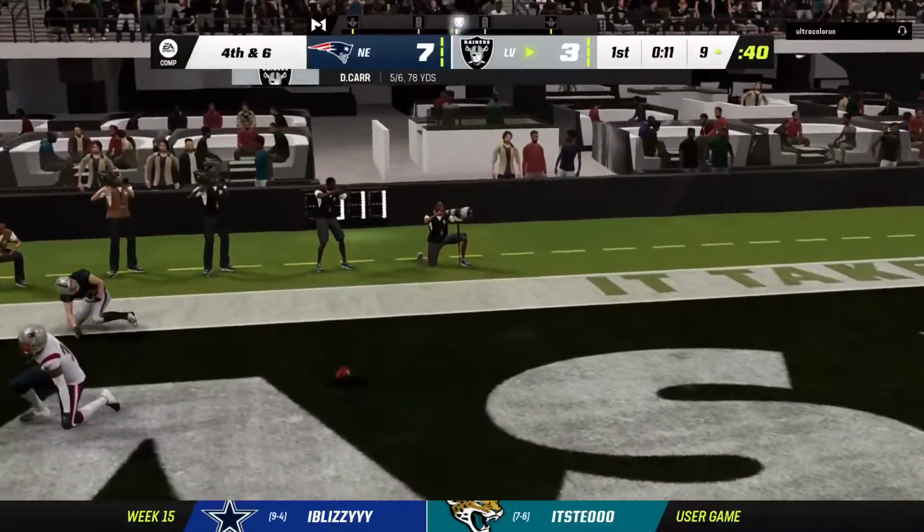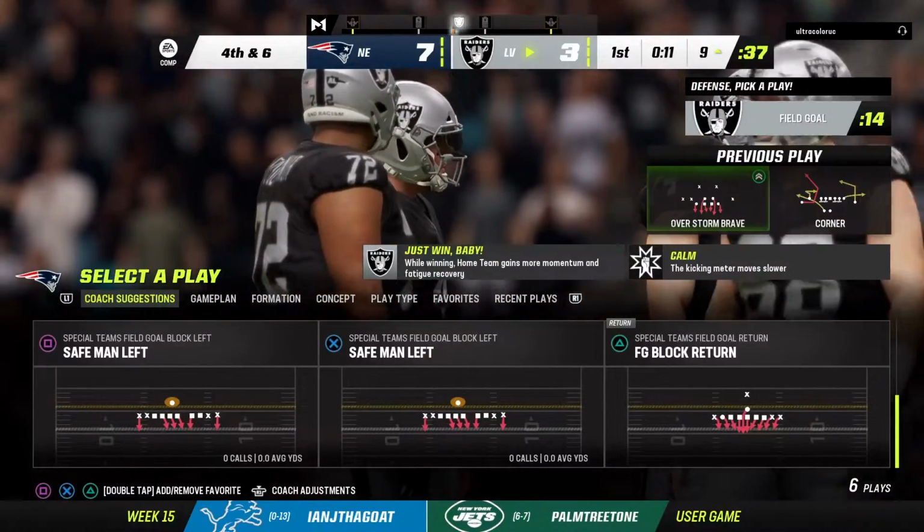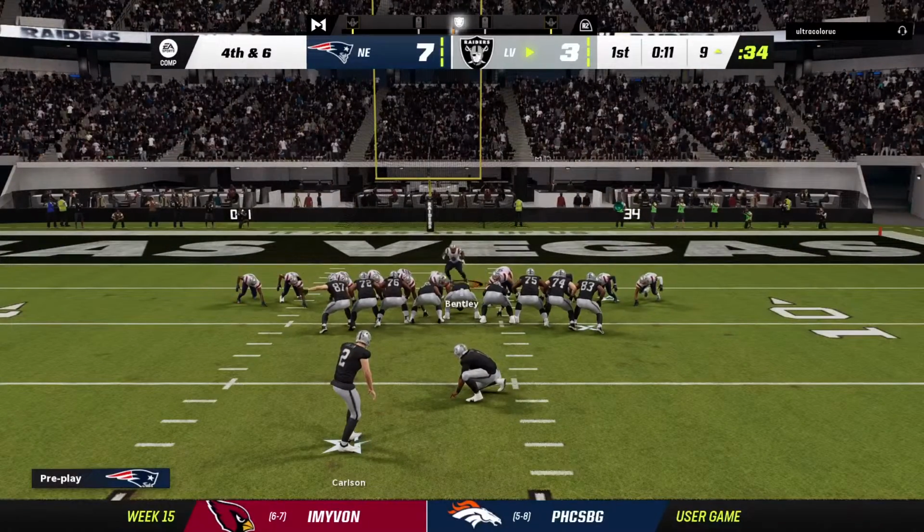And that's going to be knocked away in the end zone. It's incomplete. How about that? Red man coverage and decided to test him early. But they proved up to the task and forced the incompletion.